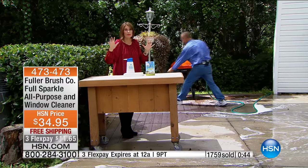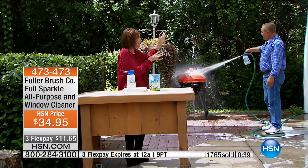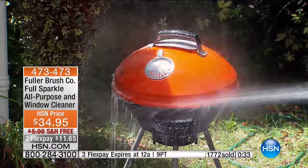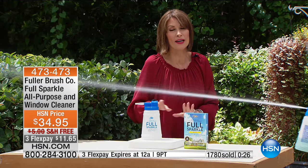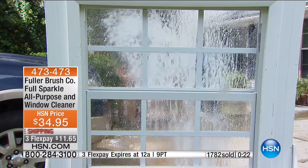It's a great item. I've never seen an item that does this. It's awesome. You'll use it on barbecues, your outdoor furniture. From a distance, it's going to work on your cars. If you want to get a couple of these and share them with family members, I recommend you do it now because we are now over half of our quantity completely gone. You're seeing from how far away you can clean.